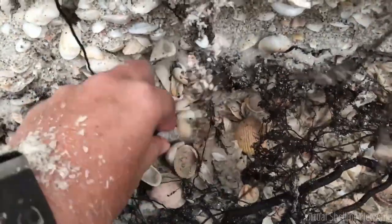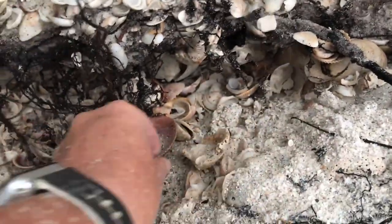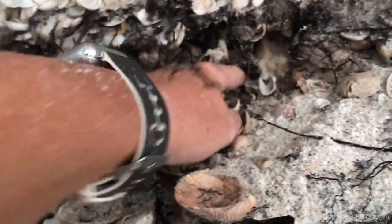Up where Barry and I lived in Maryland, we lived near Calvert Cliffs, and the cliffs were like this. Instead of seashells, there were fossils. And as the water eroded away the wall, the fossils would come out, and that's how people would find them. Look at that nice cockle. So this is the same concept. All this stuff buried in this wall of sand, you've got all of these amazing shells. I'm sure there's so many cool shells in here.